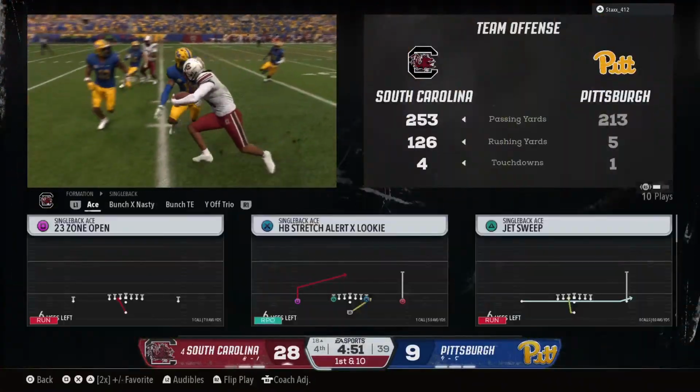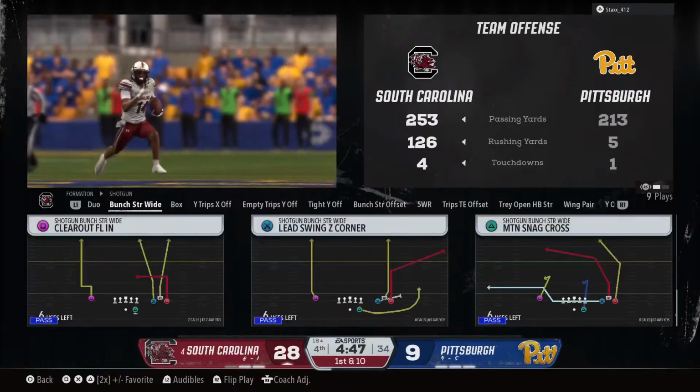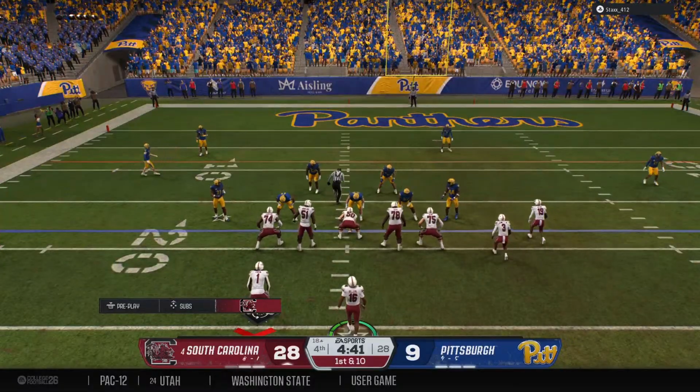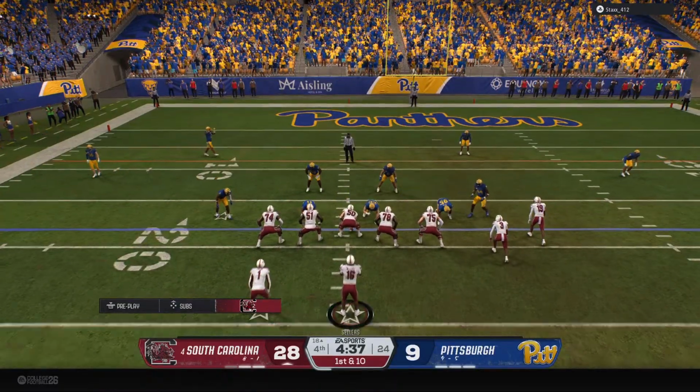Really nice job executing the reverse on that play, and it's all about the misdirection because the running back has it. You're getting the fast flow by the defense, and then he laterals it to the receiver going the other way, who's able to use his speed, outflank the defense, and it's a big explosive play for the offense.